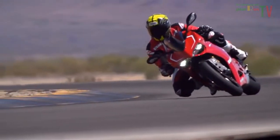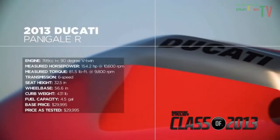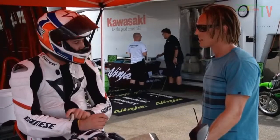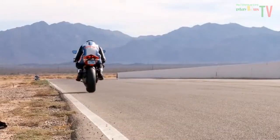Then there's the highly anticipated Panigale R, a $30,000 homologation special built as a platform for Ducati's World Superbike racing program. I think it's definitely worth the extra money. Yeah? Yeah, I think it's definitely a better motorcycle.